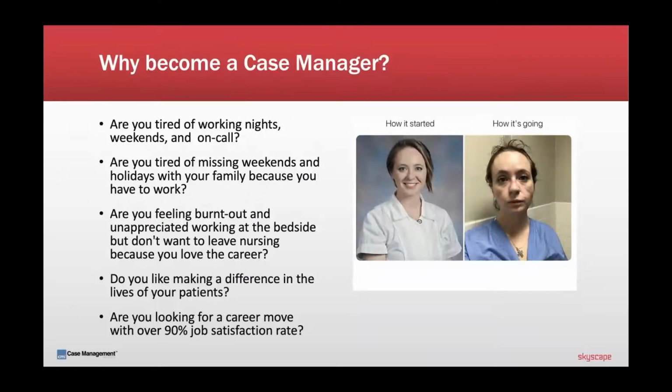So why become a case manager? This picture may describe how you looked. I think it describes how I looked when I first started. Very happy with my career choice, loved being a nurse, loved nursing school. But then after a while of working night shift and on call, you just get burned out. But yet you still love the idea of nursing. You still love having an impact on your patients. You still love the reason you became a nurse. You still have that reason behind you.